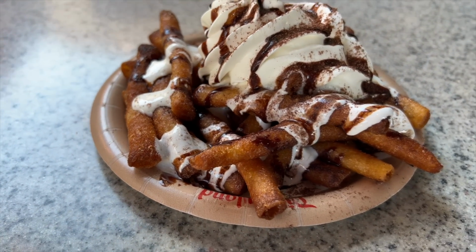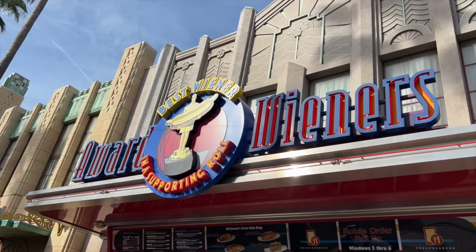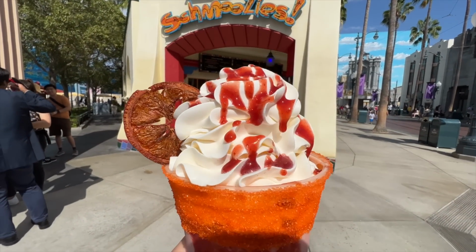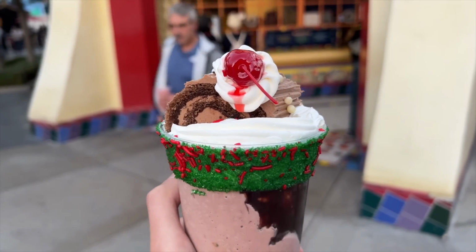Now you can also load up your film strip fries, make them asada fries topped with marinated carne asada, cheddar cheese, cilantro, onions, salsa de arbol, and guacamole. Hollywoodland is also the home of Schmoozies, where you can pick up non-alcoholic or alcoholic specialty smoothies and coffees and limited time shakes.